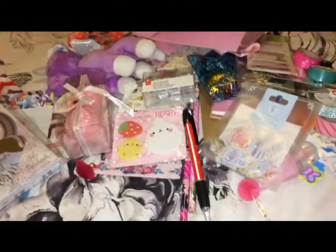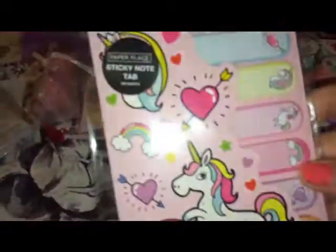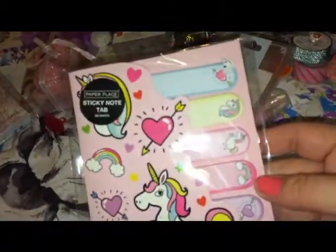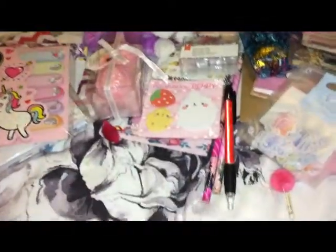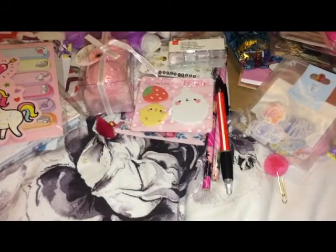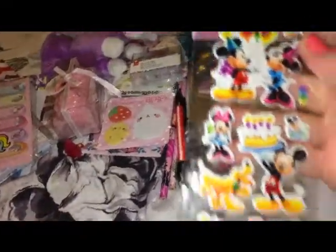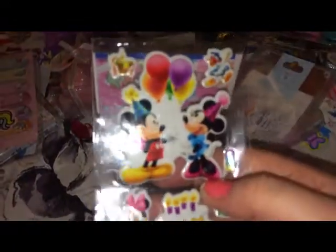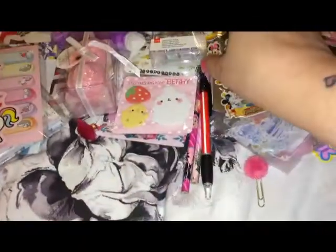Right. Still loads more people. Yep, she's one truly sport, mate. And then she's got me the unicorn sticky note tabs. Oh, yes. Thank you so much. Thank you. Then we have, oh, we've got the gorgeous Minnie and Mickey stickers. Oh, that lovely little Pluto one and the Mickey with the birthday cake, little Minnie. Oh, they're lovely. Little Donald Duck up there. Thank you, Toni.